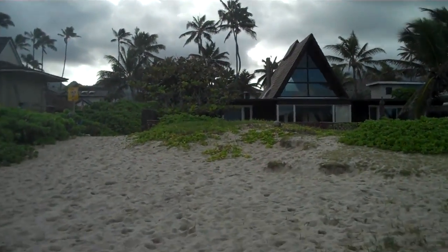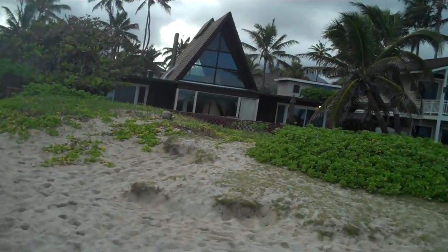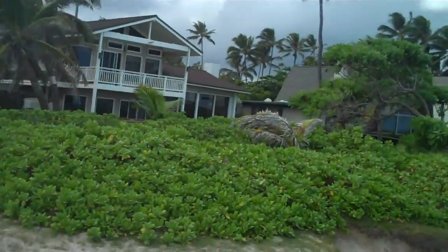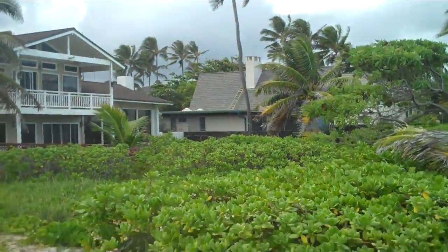Probably coming back here next year. We love it so much. We're going to come back and bring our families and just kind of hang out. A couple of these are for rent. This one, and I think the other little A-frame one right there with the green roof.